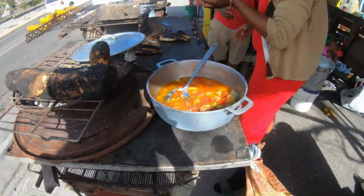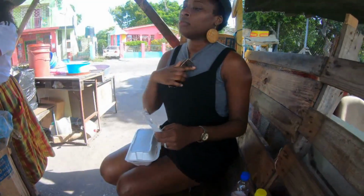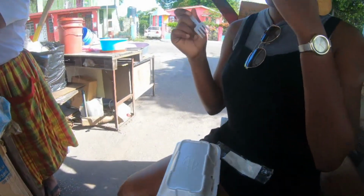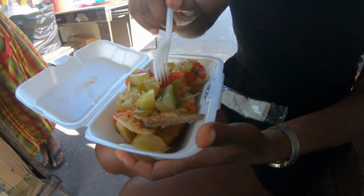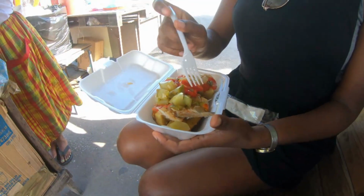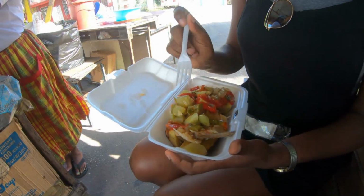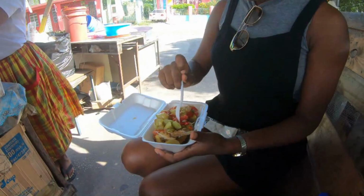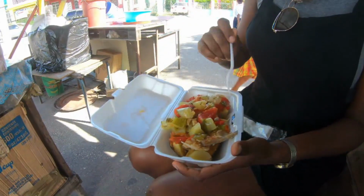Okay, so Shauna just got the yam and the saltfish. Which one is this, babes? Is the cook up one? Yeah. But all of it is roasted saltfish, just cooked. You know, with this one. Yeah. In the roast sauce, saltfish, but this one is placed in the tomato sauce. And what is this again? Cucumber.